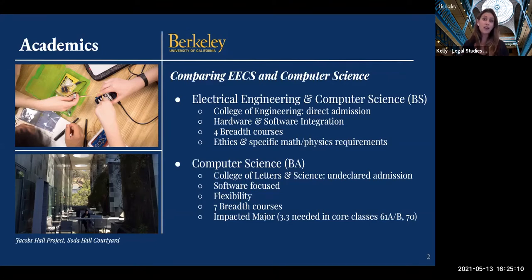That's not to say that you can't take those classes if you want. It's just not part of the core curriculum that's mandated for graduation. There's a lot more flexibility in computer science. There are a lot fewer technical prerequisites. Whereas if you really only want to take engineering courses, STEM courses, that's it, the College of Engineering, EECS, might be a better fit for you, because you'll be doing a lot more humanities and social science courses as part of the breadth courses mandated by the College of Letters and Sciences if you do computer science.